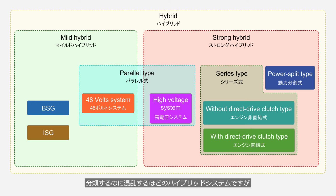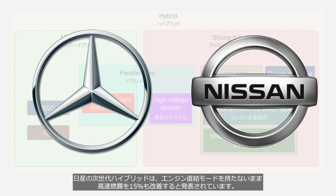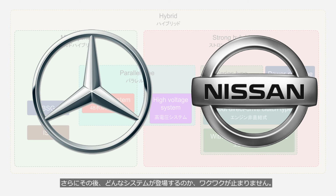Although there are now many different types of hybrid systems, technological development is still moving forward. The upcoming Mercedes-Benz CLA will feature a 48-volt mild hybrid system, and some reports suggest it will be able to drive on electric motor power alone at speeds of up to 100 km per hour. Nissan has announced that their next-generation series hybrid system improves highway fuel efficiency by 15% without using a direct drive clutch. It's exciting to think about what kinds of systems might emerge next.